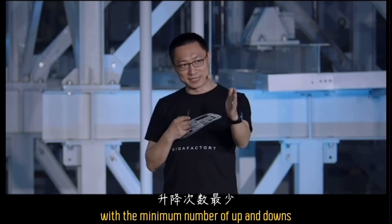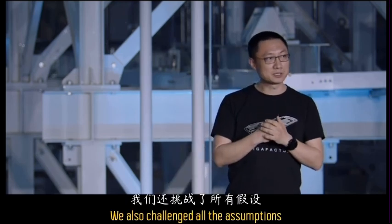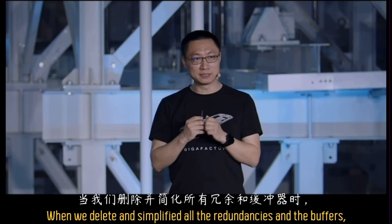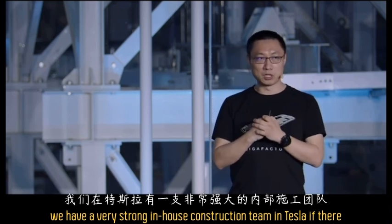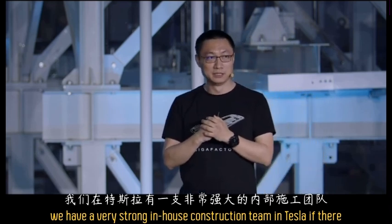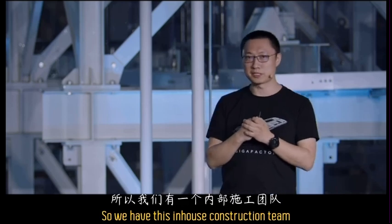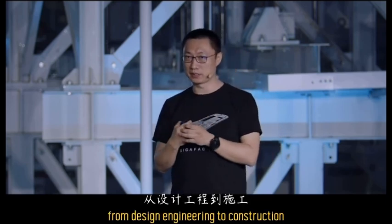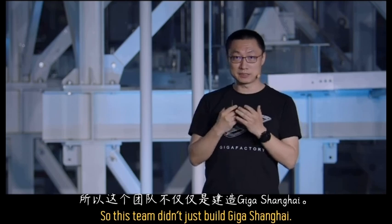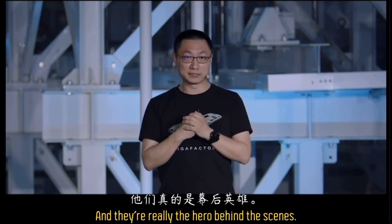We decided to design a straight line with a minimum number of ups and downs and turns for easier manufacturability and easier construction. We also challenged all the assumptions that people ever knew to build a vehicle factory. When we deleted and simplified all the redundancies and the buffers, that helped us to save a lot of time. Also, we have a very strong in-house construction team in Tesla. If there's ever a job that cannot be done better by others, we bring this in-house. So we have this in-house construction team with full control over all the activities on site, from design, engineering to construction, site management. This team didn't just build Giga Shanghai, they also built Giga Berlin, Giga Texas, and Giga Nevada. They're really the heroes behind the scenes.